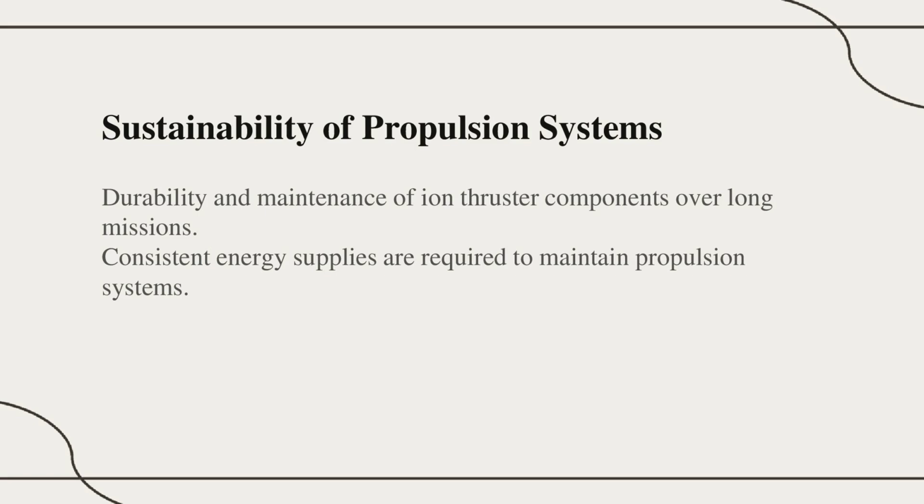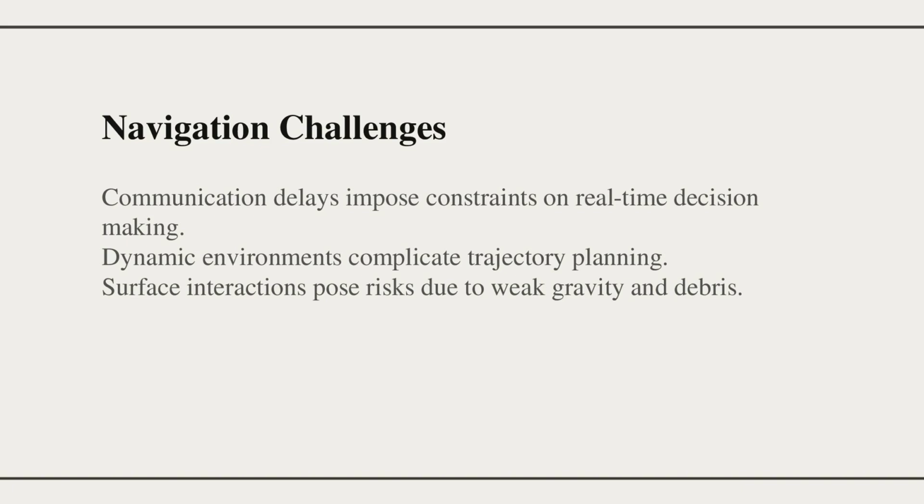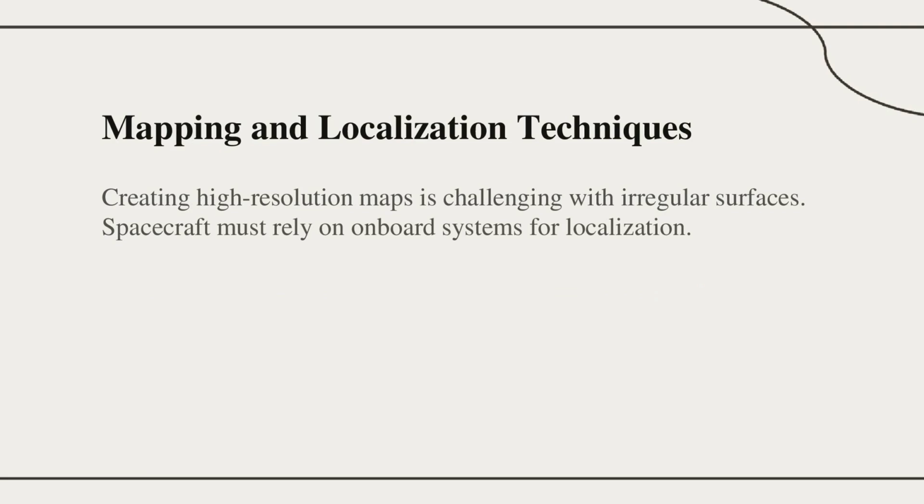No worries, it's a lot to take in. Because of that delay, these probes can't be relying on constant instructions from Earth. Got it. They need to be able to make decisions on their own, almost like little robots with a mind of their own. Okay, that makes sense. But still, how do they actually do that? I mean, asteroids are just big lumps of rock, right? They are, but they can be incredibly unpredictable.